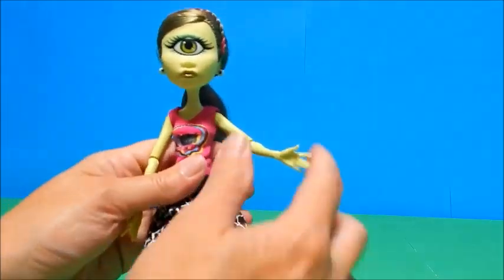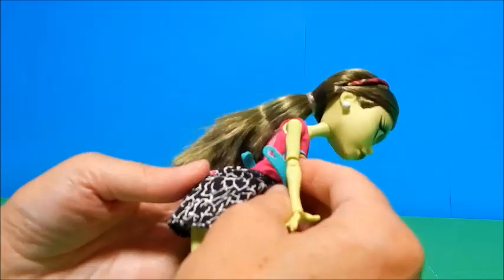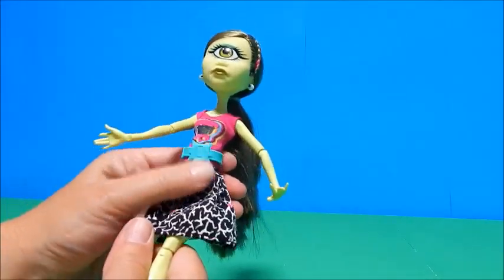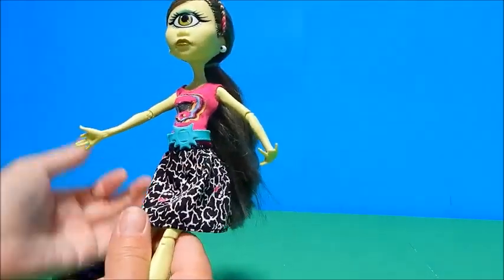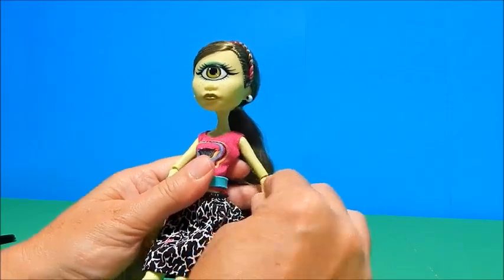Here she is. Oh, you know what we're missing is the belt. Okay, I will tell you that eyeball dress was a little difficult to get off. I definitely had to get the pants off first and then slide it off just barely, just so you guys know.